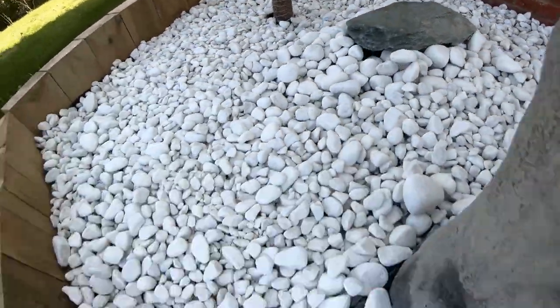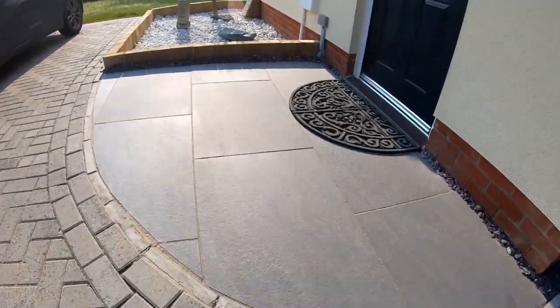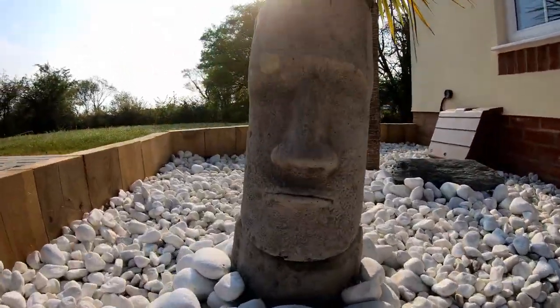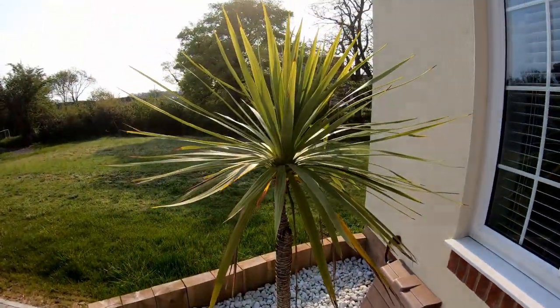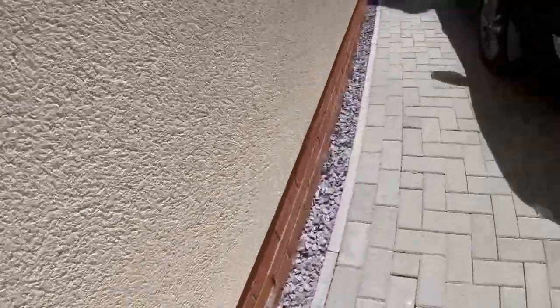Front gardens are always hard in new builds to come up with designs. Yeah. I feel like we've managed to bring that Hawaiian tropical tiki all the way into the UK. Yes, in our beach house. And it just goes well with the vibe that we are after. Because we're missing Florida. Yeah, we do. And we've even got some of the plum. Yeah, we're going to carry the plum stones all the way down the drive. We've only done one side so far. We're going to do the other side when we can.